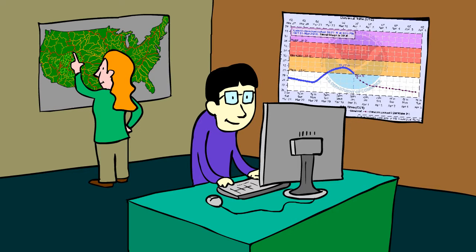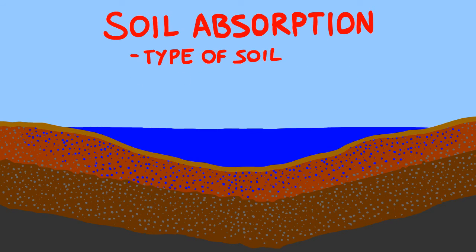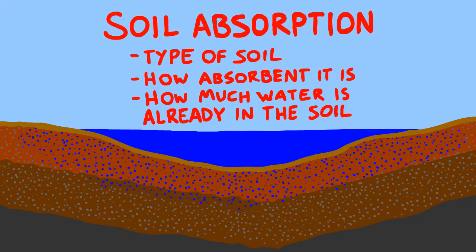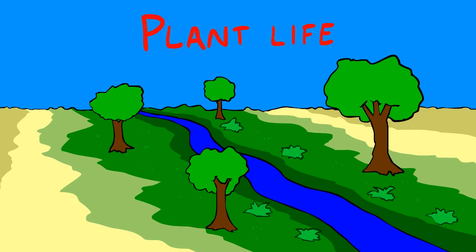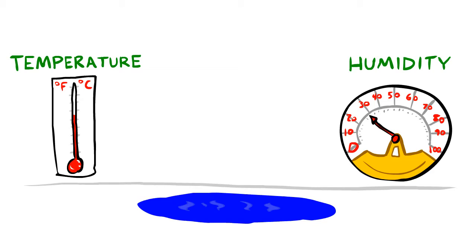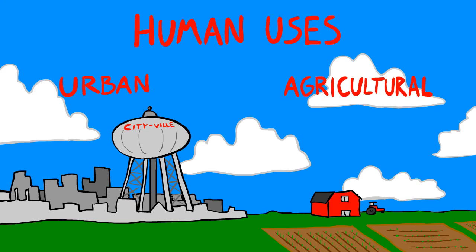Scientists use many sources of data to predict runoff. How much water seeps into the ground depends on the type of soil, how absorbent it is, and how much water is already in the soil. It depends on how much plant life is around and the rate at which the plants use water. It depends on how warm or dry the atmosphere is, which determines the rate of evaporation. It depends on how much water is stored or used by people for cities and agriculture.